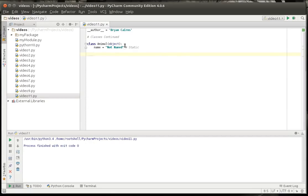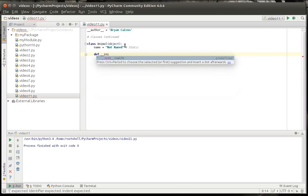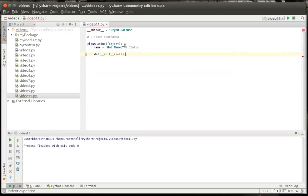And we're going to also create a constructor. And you notice how I do double underscore? And we're going to do init self. This is called a constructor. A constructor is called every time an instance of the class is created. Remember, a class is just a blueprint. You can make multiple animals from this class. The class itself is not an object. The class is just a blueprint for the object we're going to create.